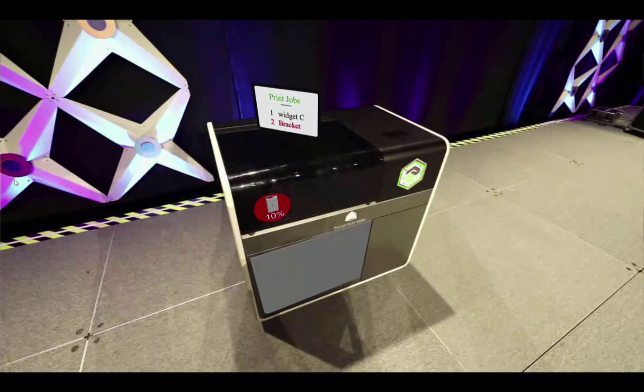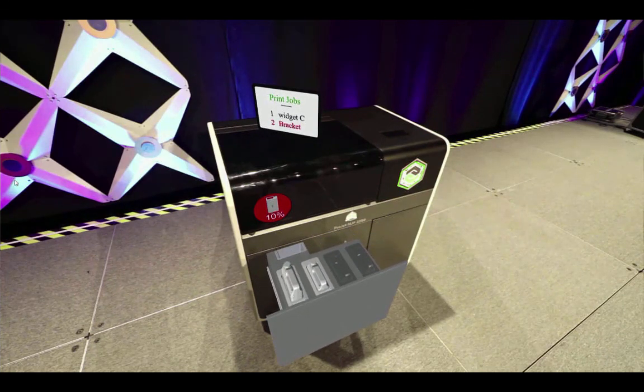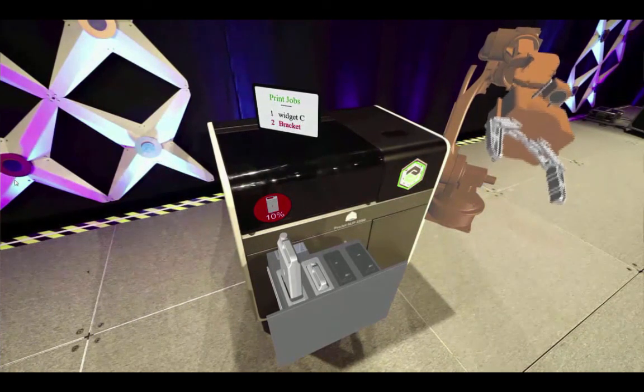And you can see that the data is being delivered from ThingWorx, like the remaining material level, an augmented billboard showing the jobs queued up for the printer. And also, when he performed the air tap, you see the material replacement sequence is clearly presented. So his hands are free, and he'd be able to quickly do that.